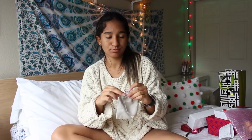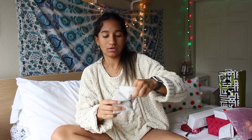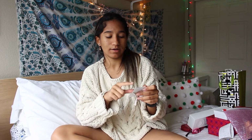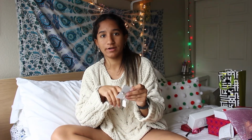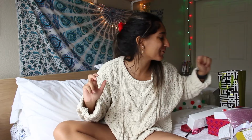But I got this bracelet to match one of my necklaces that I have. And the only thing, it's perfect. I love it. But it's a gold chain instead of a rose gold chain, and then the necklace I have is rose gold. So we're just gonna exchange it so that they match each other. Okay, the next thing that I got, I'm so excited for. Also again, probably one of my favorite gifts.